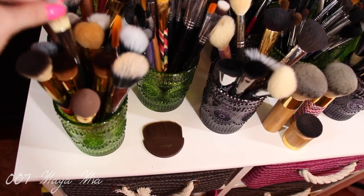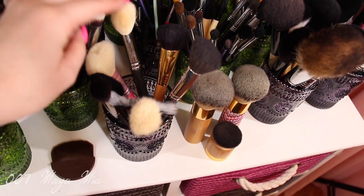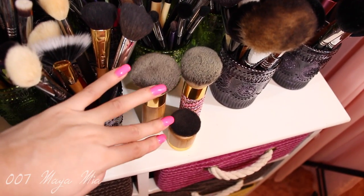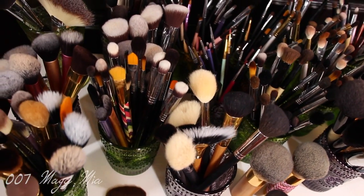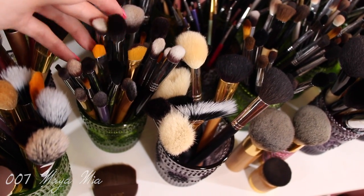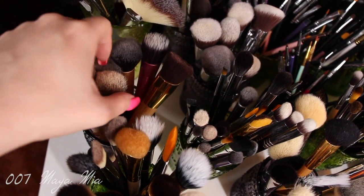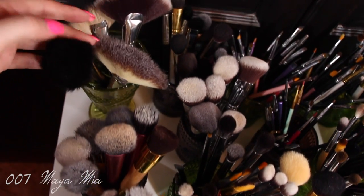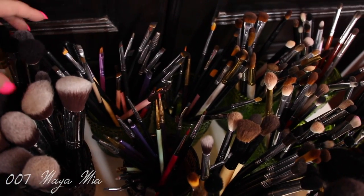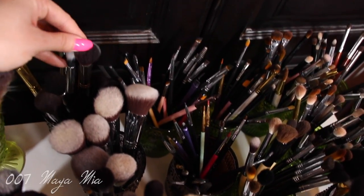These here are my face brushes, some of my face brushes. I use this for applying foundation. And here I've got some more brushes. These are angled brushes, and there's a fan brush in there. These are Tarte foundation brushes, and one of them is an airbrush foundation brush, the little short one. Here I've got some concealer brushes, and these are foundation brushes. Here I've got some powder and fan brushes.